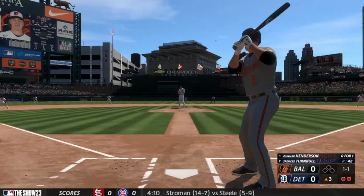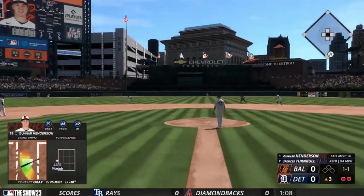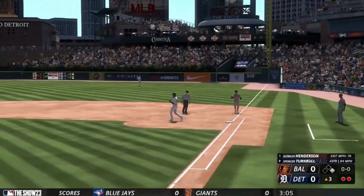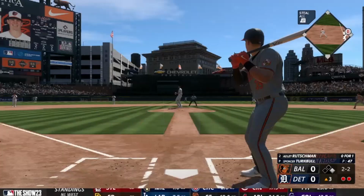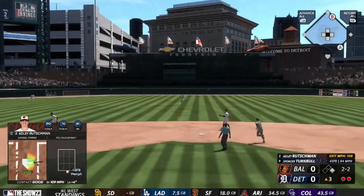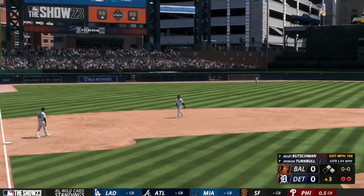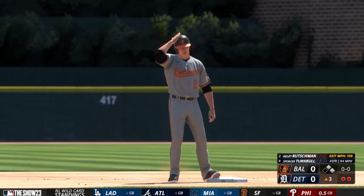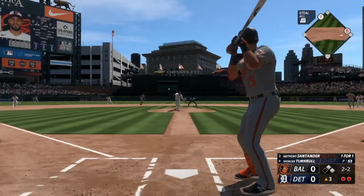out number 2. Now up comes Gunnar Henderson, 0 for 1 on the day, and Henderson grounds this one up the middle, snagged by the shortstop. Throw will not be in time, and Henderson legs out an infield single. Jorge Mateo just couldn't get the throw off. Adley Rutschman, ground ball up the middle. That's a return to sender hit right there, as that went right after Turnbull's legs. So now 2 on, 2 out here in the third, thanks to some clutch hitting from the 1 and 2 hitters here in this Orioles lineup.